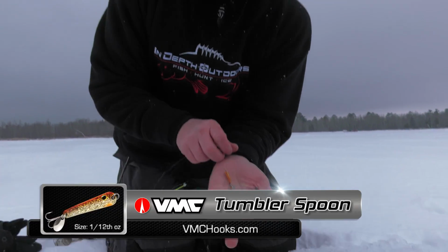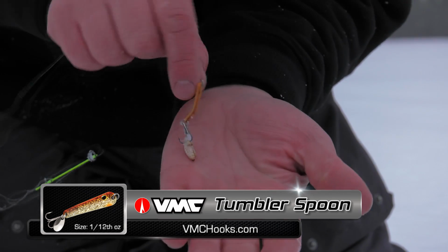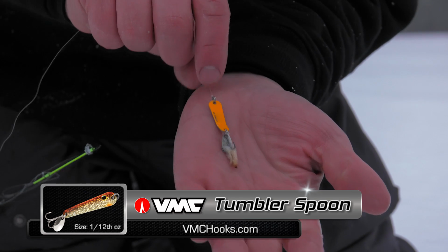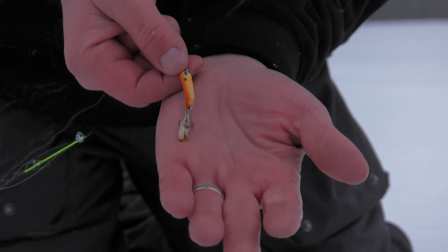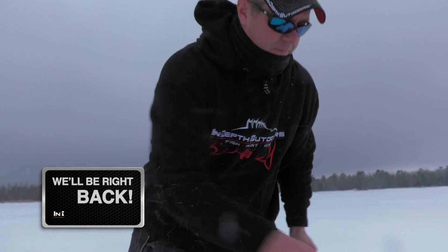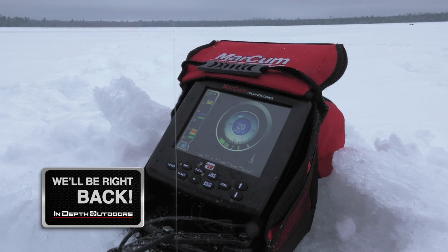Before I throw that back down, I'm gonna show you what I'm fishing with here. This is one of those VMC tumbler spoons. It's a great crappie bait. It's got a real thin profile to it, glow back in orange there, and just throwing a couple of wax worms on it. And that's the 1/12 of an ounce, just a fantastic crappie bait. Get that back down. And as a crappie angler, this is what you want to see right here.